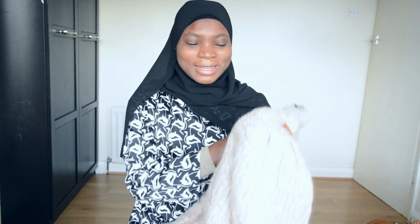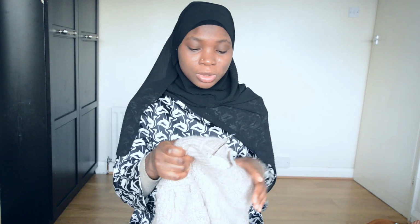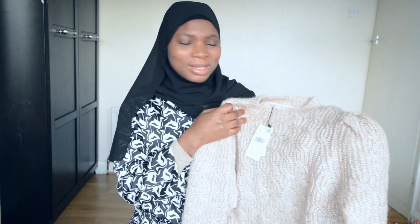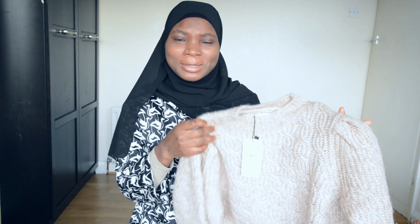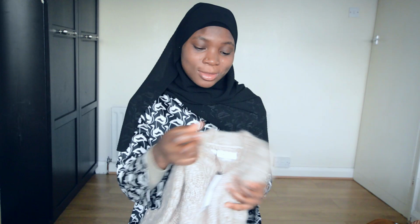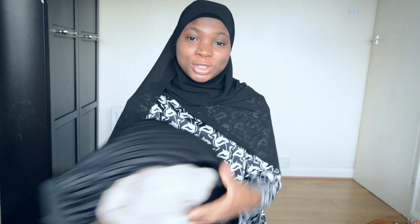Alright, the next item is the same as the previous item that I just showed you, but it's just in a different color. And I believe this was a pastel color on the website. So again, it's got a puffy sleeve, and the way I will be styling this is with this skirt, and also with a blazer that I will be showing you later on in the video. And this is what it looks like.